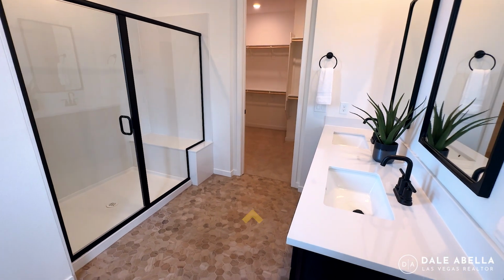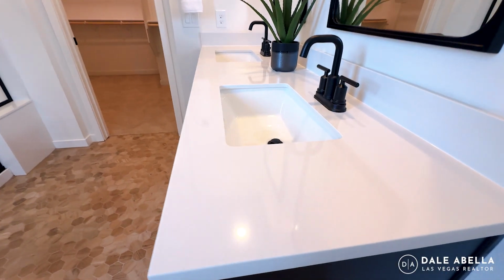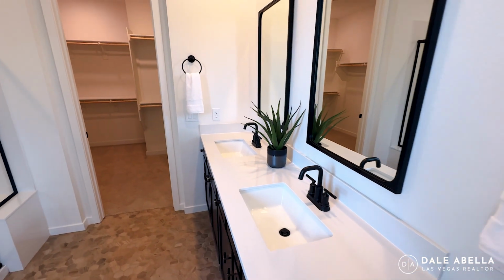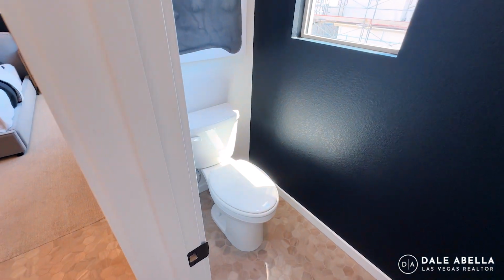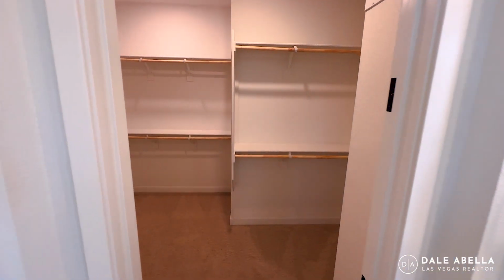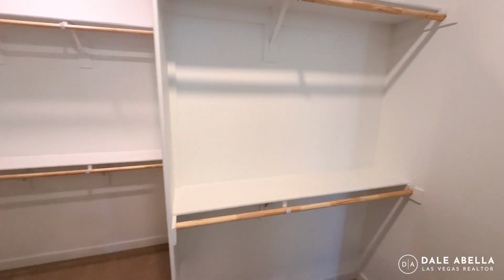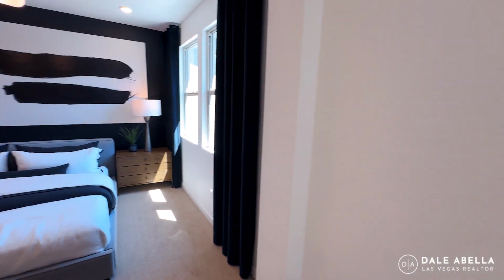Okay, so welcome to the primary bath. We do have this nice walk-in shower. You got the dual sinks. Okay, it looks like we have the standard quartz countertop right here. And we have your walk-in closet. Very good size walk-in closet. Remember, the ceilings on the first floor and the second floor are going to be 9-foot ceilings.